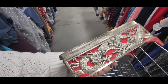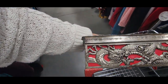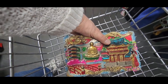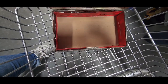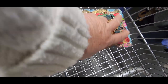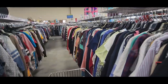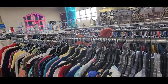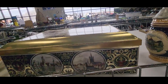I picked up this beautiful Japanese music box. How gorgeous is this? Three-toed. Absolutely gorgeous. Look at that. And it's all metal. It is missing its music box inside. But honestly, I think I'm going to rescue it because it's not a lot of trash. And for $4, and that's all it is, $4. Yeah, I think so. Oh my gosh, I cannot believe I've never been in this place because this place is so cool.